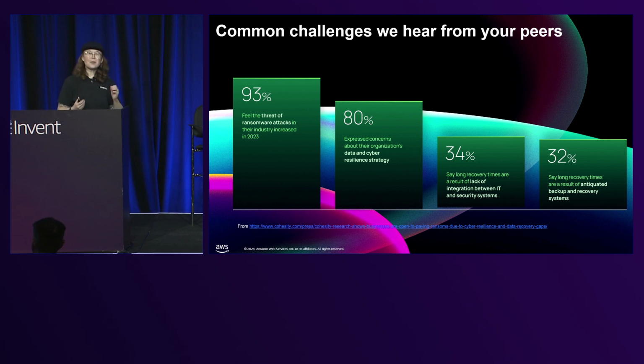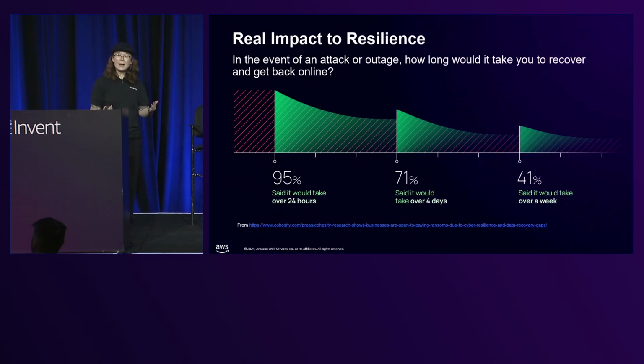And then the final one is that 32% of people say that long recovery times are due to antiquated backup and recovery systems. And oh my goodness, that is a true story, especially if you work in the multi-cloud space. You may not only be required to keep your workloads within AWS, you may be required to keep your workloads in a different cloud provider from a compliance and security perspective. So these are all common variables that we've seen. And from an impact perspective, because we polled a group of folks on this, the question was, in the event of an attack or an outage, how long would it take you to recover and get back online? 95% say that it could take over 24 hours. 71% said that it could take over 4 days.